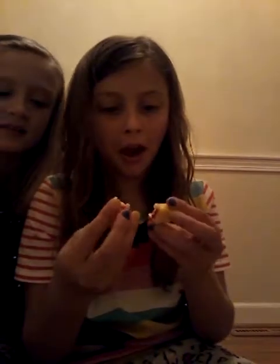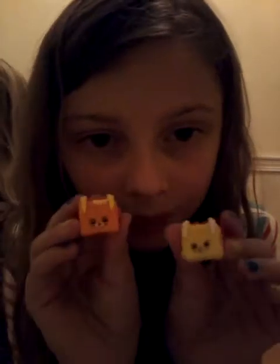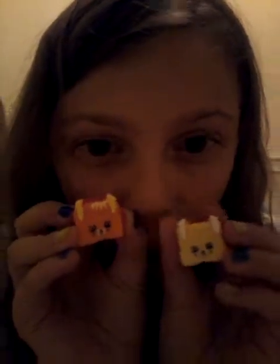Okay, so let me just pour these all out so it's easier to find the ones I want to show. Oh, I didn't know that was a Petkin. Okay, so we've got these little rabbit ones. And if you guys didn't know, you can put these on pencils if they have a hole in the bottom. So they're fun for school. And I've got these little rabbits. If you see, they have a little nose. That's how you can tell if they're a Petkin or not.